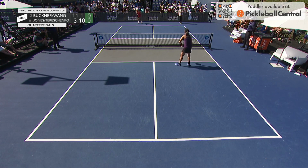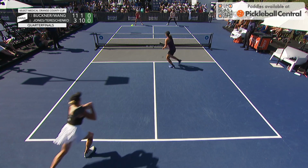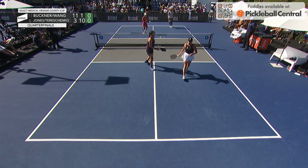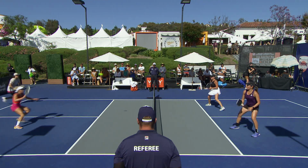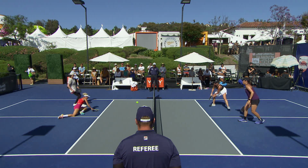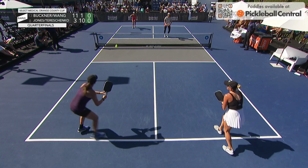So with 10-1-2, adrenaline pumping there, that's something that maybe she might want to revisit in a little bit when her adrenaline's worn off. Side out. Back to that backhand slice. So saved 2 game points. So let's see if they can gain some momentum here and maybe tie it up. Maybe return it to Brooke Buckner. 10-1-1.